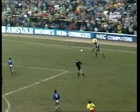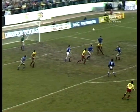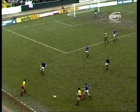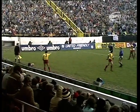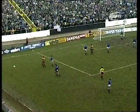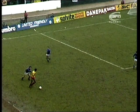That's a good-looking ball down the line. Bardsley. Rostron. Away by Snowden. But how often the Watford midfield players retrieve those clearances? That was Porter. Barnes. Rostron. Little ball inside to Porter. Off Snowden. Barnes again.